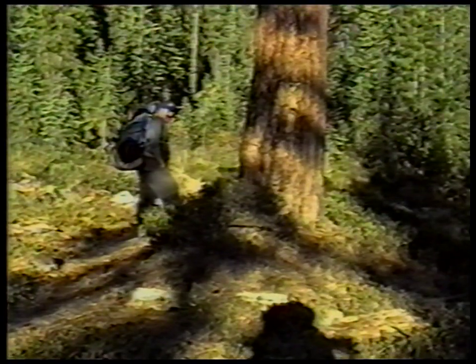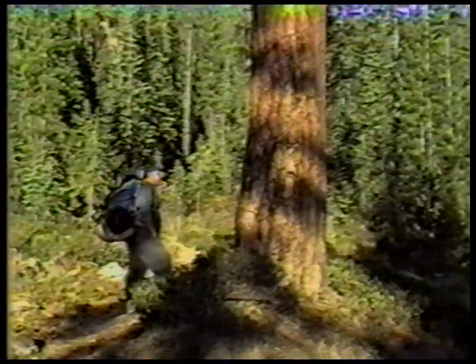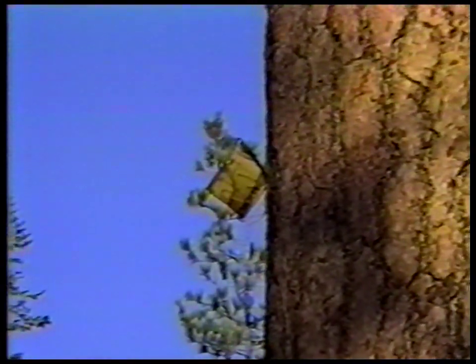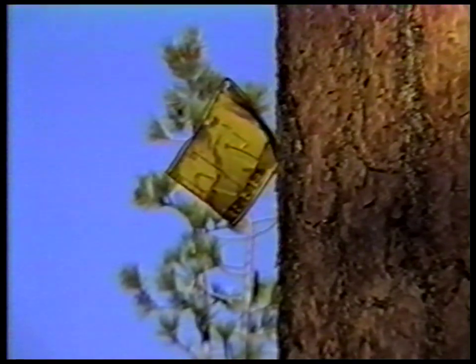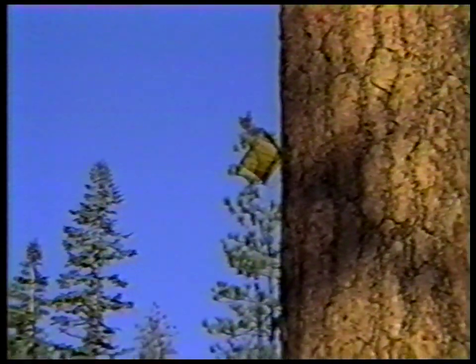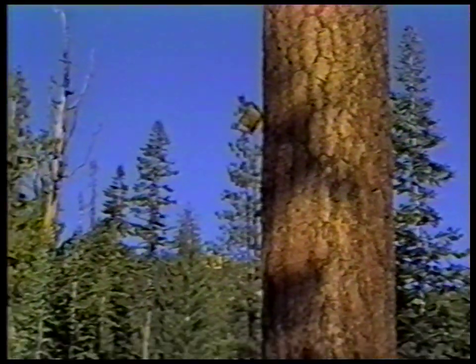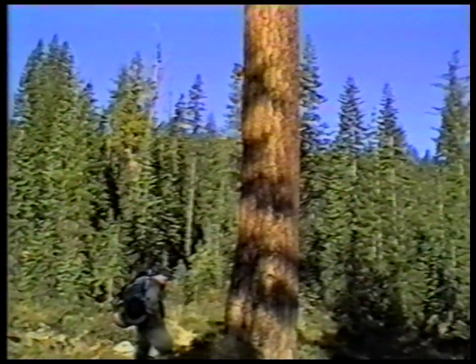They do get quite a bit bigger, twice the size, but what's of interest here, I'll show you, is this license plate. It's about 1933. That was placed up there by a snow survey crew. It shows you the depth of the snow. Let me pull back here and you can see what this country can do in the winter.